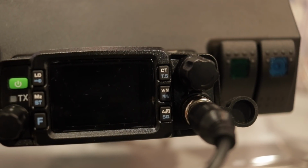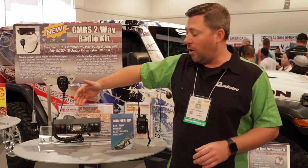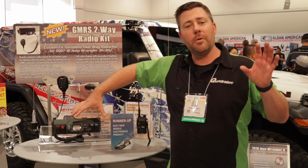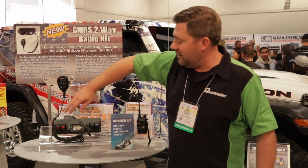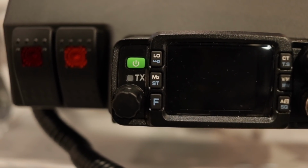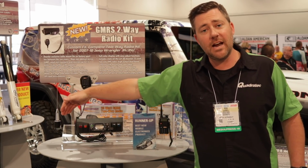So the thing that I really like about this setup here is that Daystar is not only providing you with the radio, but also with a mounting solution designed to put the radio up above your rearview mirror between your visors. That also even incorporates 4 additional rocker switches here so that you can wire up some additional accessories in your Jeep. You're going to get everything you need to get that mounted up. You're also going to get the antenna and the bracket for the side of the Jeep.